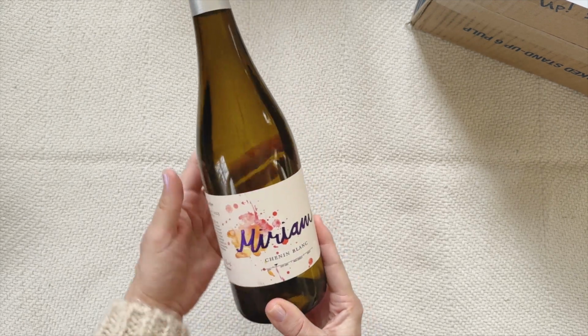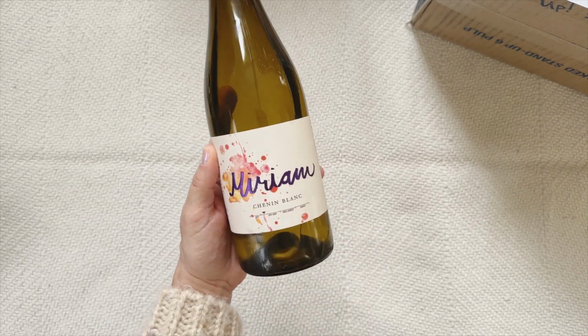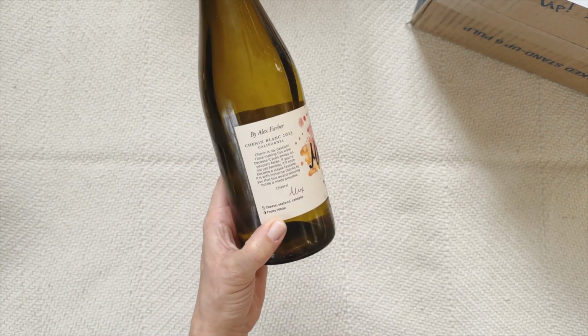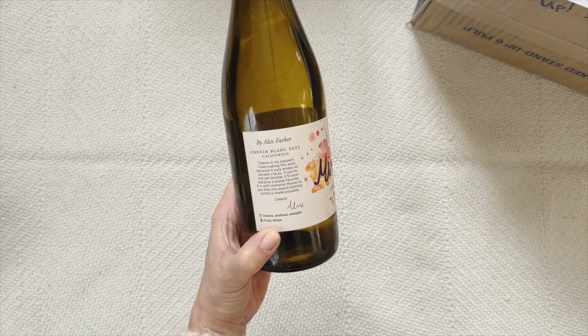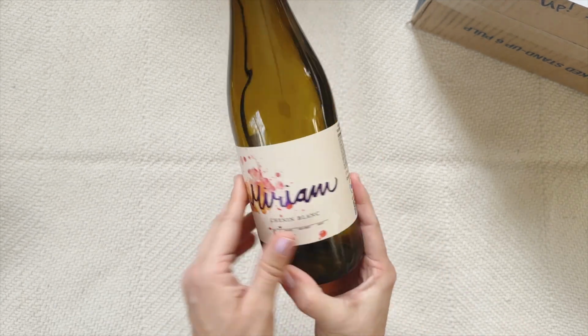So, okay, this is our first bottle and you'll see that my husband and I did open this one to give it a try. This is Miriam Chenin Blanc, and it tells you on the side here it's a little bit of a fruity wine. I really liked this one. It was slightly sweet, not as dry, pairs perfectly with cheese, seafood, and canapes. So I really loved this one. He liked it as well.